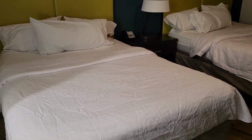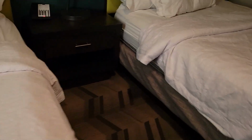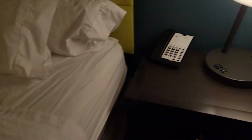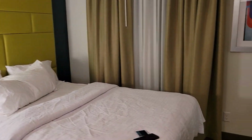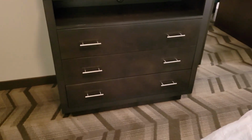This room has two queen beds, and the kids are going to sleep in here. They have a nice big nightstand in between with a lamp, a drawer, the Bible and a phone, and they're each going to have their own bed. In the one we stayed at in California, there was one king bed and two bunk beds. And they have a big full-length mirror and another big dresser with a huge screen TV on top.